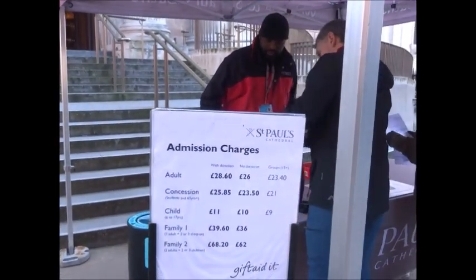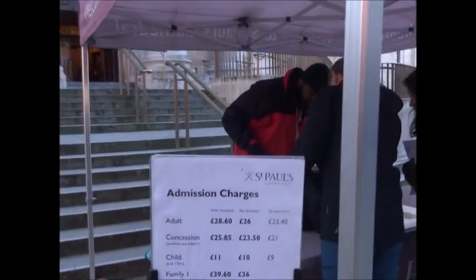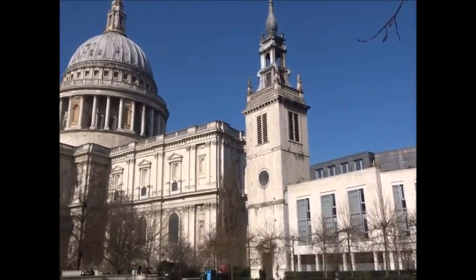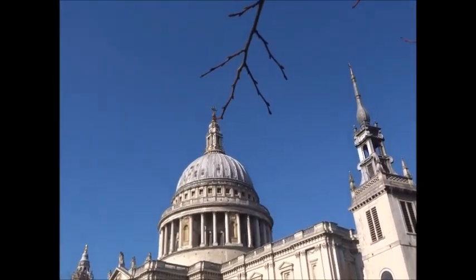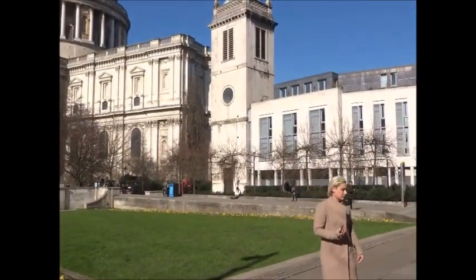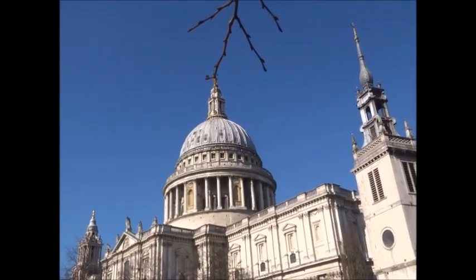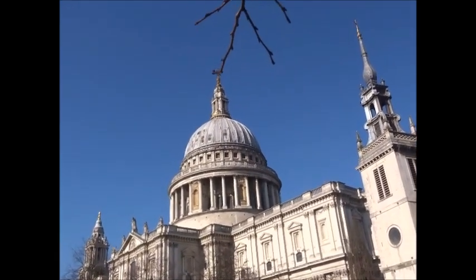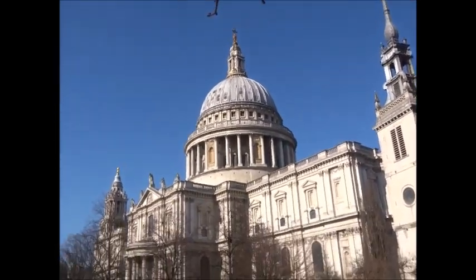Adult, old age pensioners, £23.50. Okay. One of the world's greatest buildings, I think. Kind of modelled to some extent upon, is it St Peter's in Rome, with a huge dome. Of course, the original St Paul's Cathedral was destroyed in the Great Fire of London. Was it 1660 something? It was even taller, had a spire which was even taller than the current cathedral.